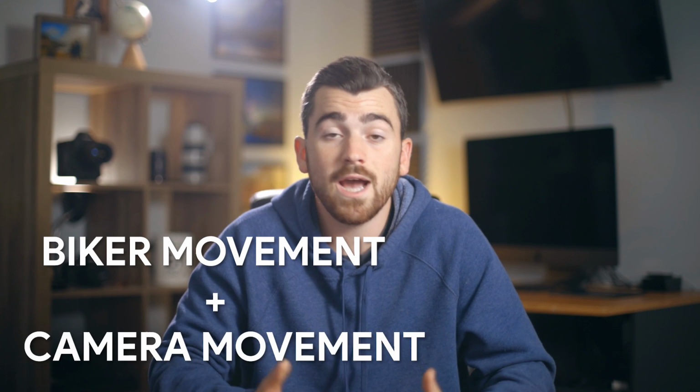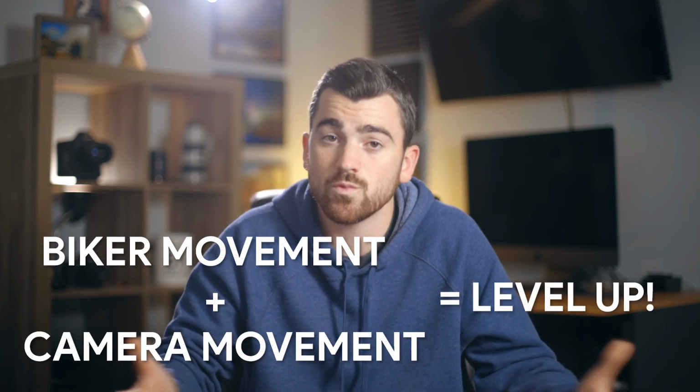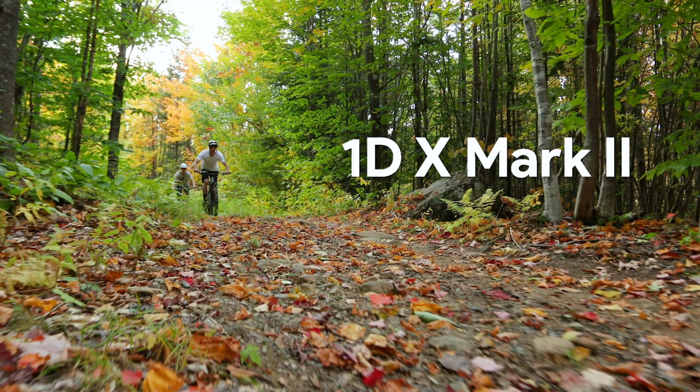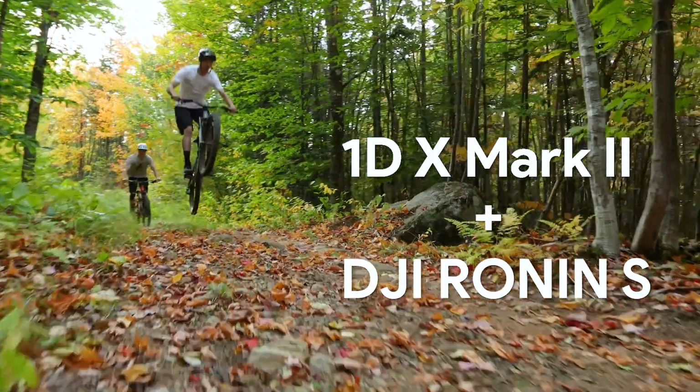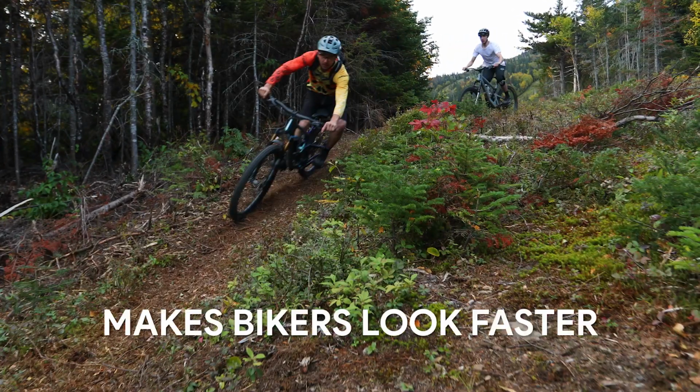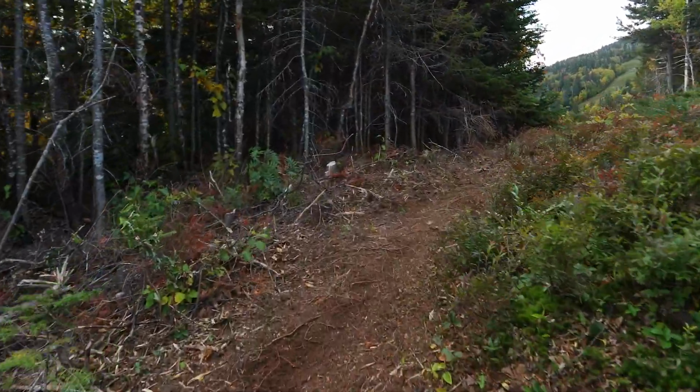In order to seriously level up our shots, we want to create additional movement by creatively moving our camera as well. Our next shot here was captured on the Canon 1DX Mark II mounted on the DJI Ronin S. By moving this rig in the opposite direction of the riders, we add a unique dimension to the shot. These two opposing movements, first off, make the bikers themselves look like they're riding faster, and it just adds this whole new level to our shot.